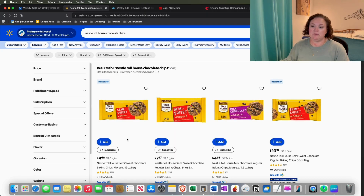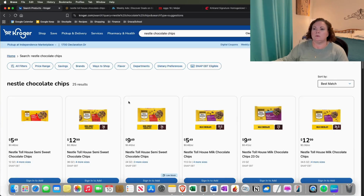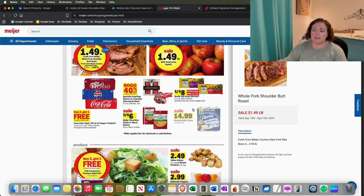When we compare that to some other stores, like say Walmart, you can see here that their same package of 12 ounces is $4.68, when at Meijer with that coupon, we're only going to be paying $3.38 each, compared to Kroger, where their chocolate chips are $5.49. So that means by getting them at Meijer with the coupon and the deal that they currently have, I'm going to be saving $2.11 compared to the others.